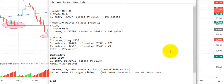It's May 31st. So this is the final day in passing phase one of the challenge, the evaluation challenge with My Forex Funds. Now you can see here I'm trading a 0.01 lot size on a $10,000 trading account. So here are the stats and how long it actually took me to go through this process.